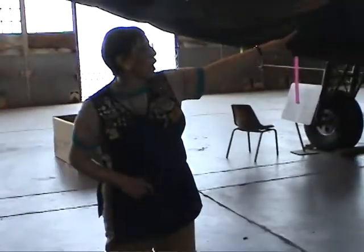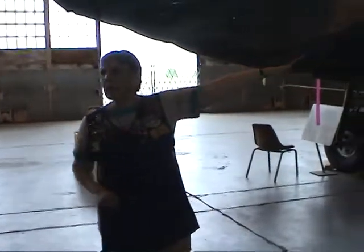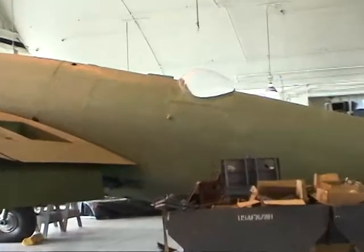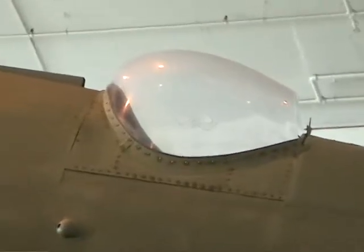And you notice there where they added the radar operator to this. He is sitting in a... They had to cut, you see, they cut the fuselage to fit him in.